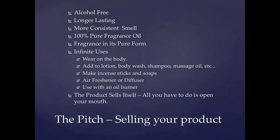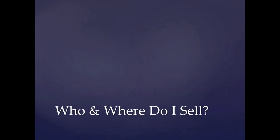Use with an oil burner. So the product really sells itself with all those things that you can do with it and the added value that it's going to last longer. So really all you have to do is open your mouth and tell people about the product. So who are you going to sell to and where?